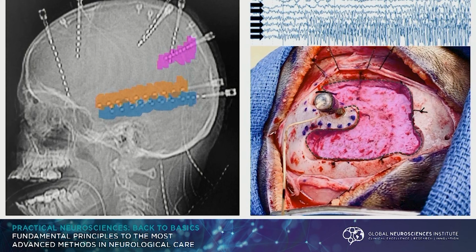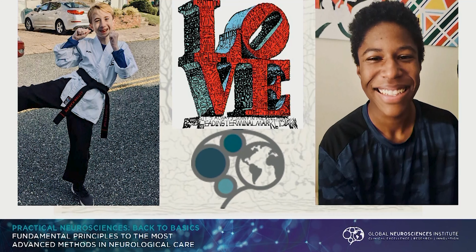We've only got about 10 seconds. I'm just going to show a picture of our karate kid. And then the other kiddo is Azariah, who's got the brain pacemaker in. And I think we're just happy that we can offer amazing therapies to our patients.